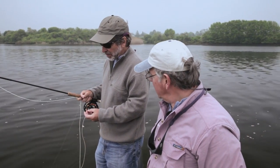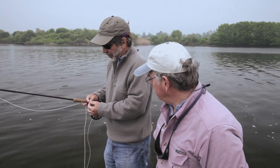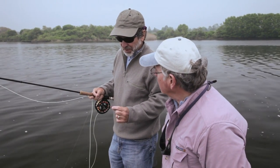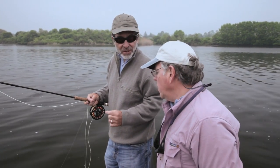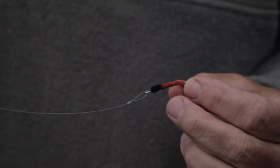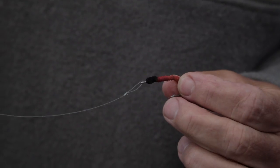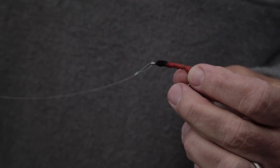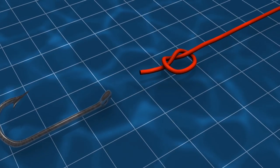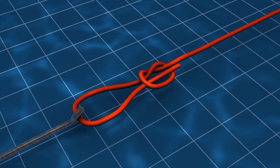Jim, I noticed you're using a loop knot on these flies. Right. What's the purpose of using a loop instead of a clinch knot? Well, with the clinch knot, you have a straight line, and if you're using 15 to 20 pound mono as your tippet, that's a fairly stiff tippet. So if you're tying a clinch knot, you've got a straight line to the loop of the hook, and it doesn't allow the fly to have that much action.